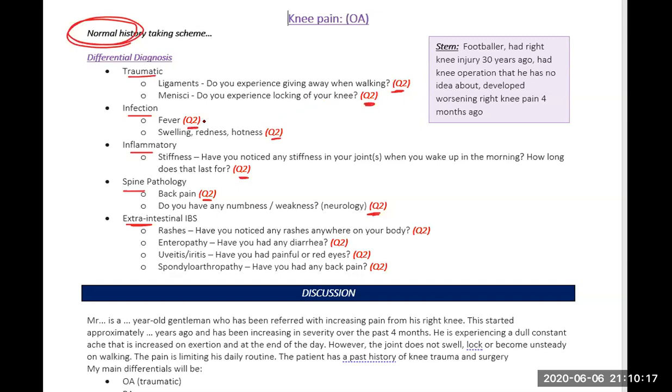Do you have any fever or any high temperature? Do you have any swelling in your knee? Do you have any redness in your knee? Do you have any hotness in your knee? All right. Have you noticed any stiffness in your joints? Have you noticed any stiffness in your knee? Okay. Do you have any back pain? Do you have any weakness in your legs? Do you have any numbness in your toes? Have you noticed any rashes anywhere on your body?